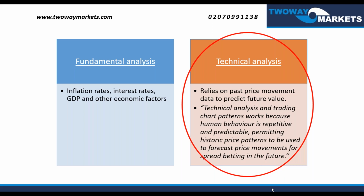Whereas technical analysis, as I've pointed out here, relies on past price movement data to predict a future value. The great thing about technical analysis is that you don't need to find out all the details, because the first principle says that it's already included in the price. I like this quote here, which is why I've included it: technical analysis and trading chart patterns works because human behavior is repetitive and predictable, permitting historic price patterns to be used to forecast price movements for spread betting in the future.